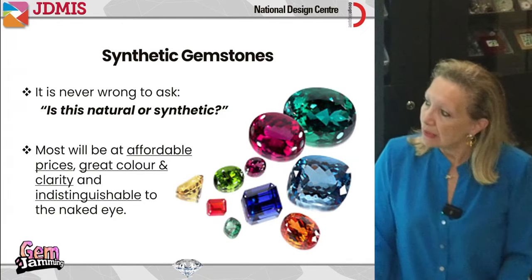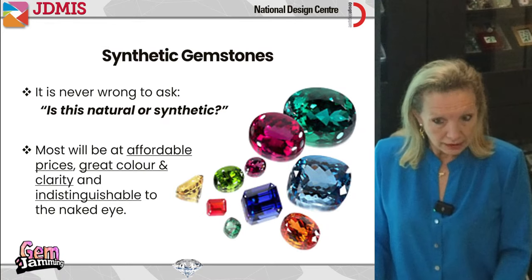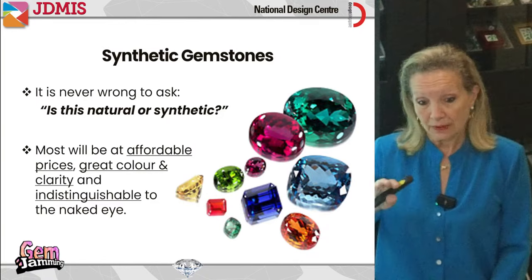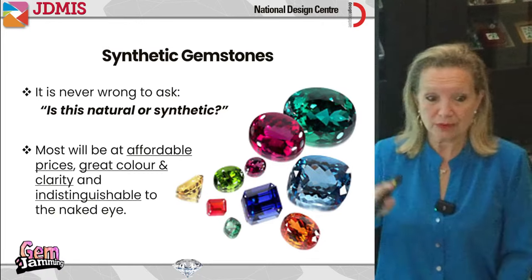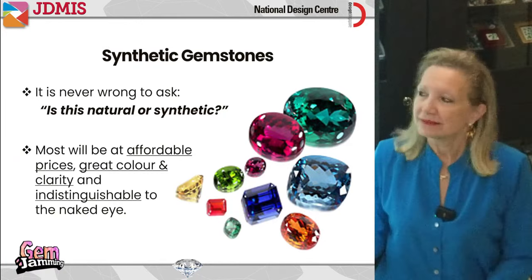But certainly don't use the term, is it real? Again, I'll tell you, if you look it up in a dictionary, the word real means tangible. It means it's the opposite to imaginary. It's there. So all these things can be there, synthetics, treatments, all of these things are definitely there. They're all real, right?